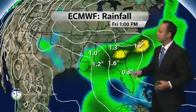Did have one tornado report yesterday that was confirmed in southern New Jersey as an EF0. And flash flood potential showing up along the coastal communities here of the Gulf Coast region as that frontal boundary sits there. But we are watching that system emerging out of the Gulf.